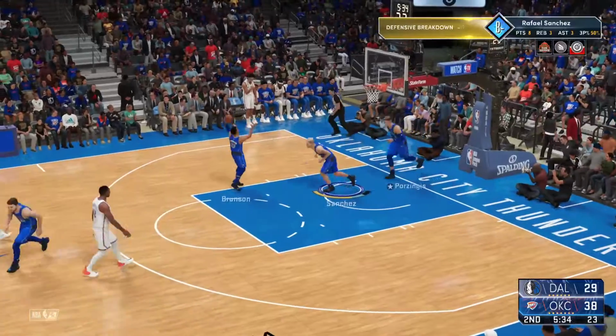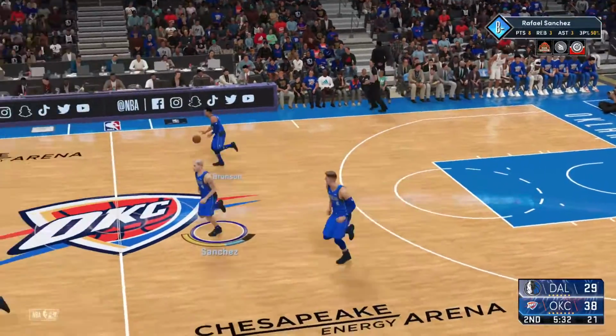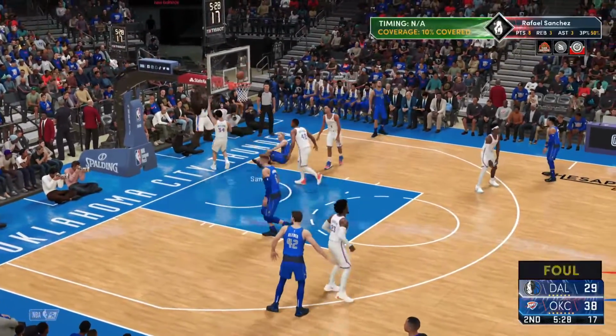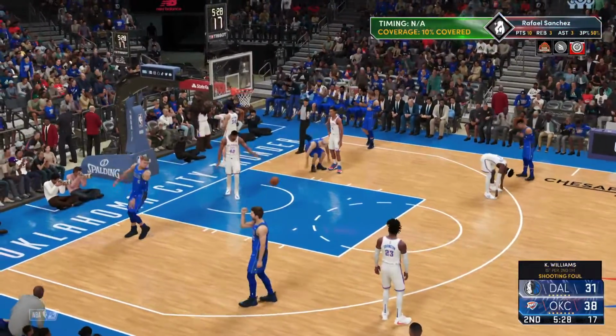Williams' shot is good. And I love how they're working much harder on the glass this quarter and drumming up more second chance opportunities. Well, the hustle and the effort. Thanks, bro.